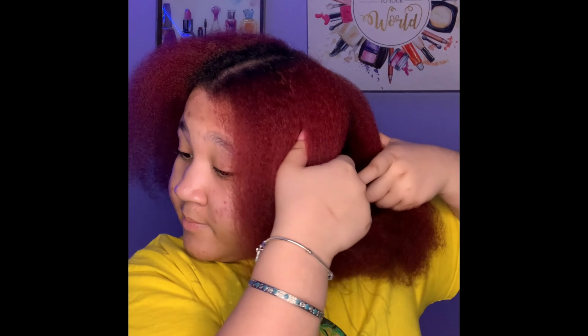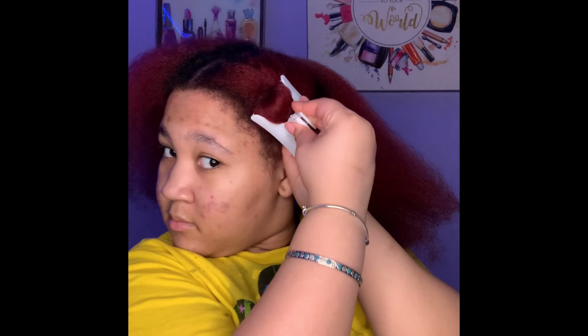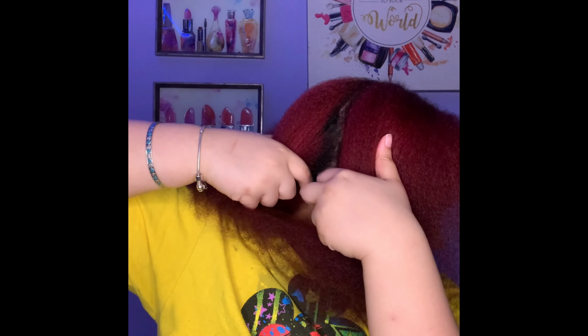So as you guys can see right now, I'm about to section my hair into four equal quadrants to make this bantu knot a lot easier and to have control while I'm doing this hairstyle. And then once I section the hair, I'm going to clip it all the way with butterfly clips to get them out of the way.